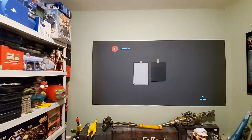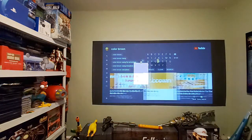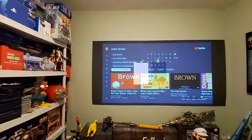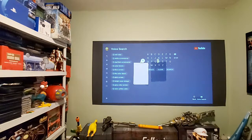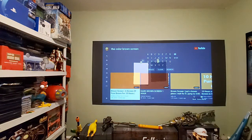The color brown. I don't think you're gonna have brown. That's the most odd color ever. Let's try tan. See if we can pull tan up. That's a hard color. Wait. The color brown screen. Oh, here we go. Okay, cool. We got one.